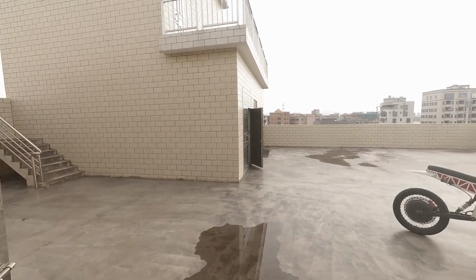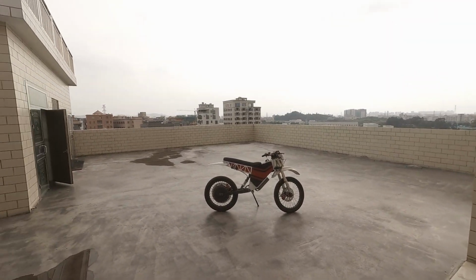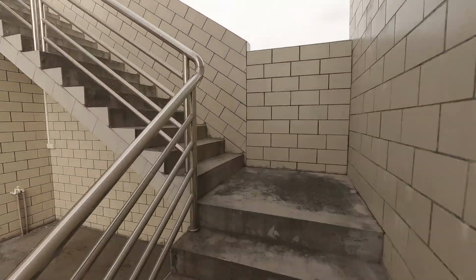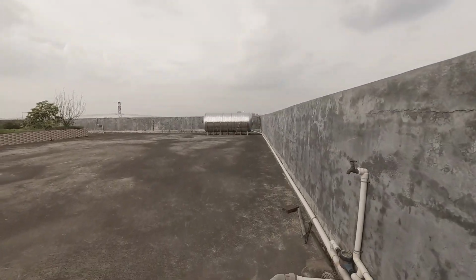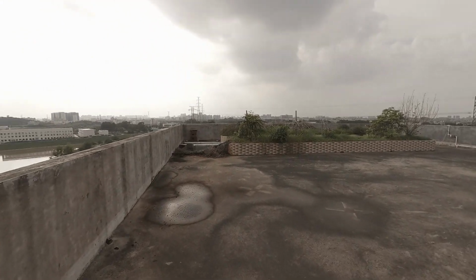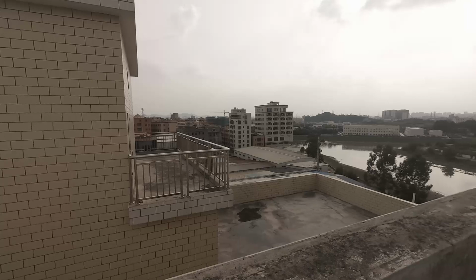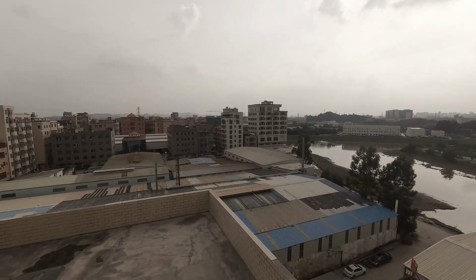Here we've got the terrace. Nice and big. Probably put up an awning, get some shade, and then up to the roof. Nice big roof. And here's a view of what it looks like around.